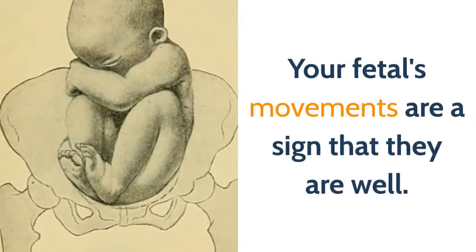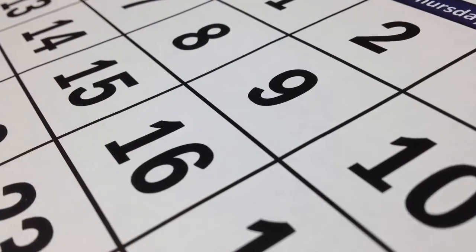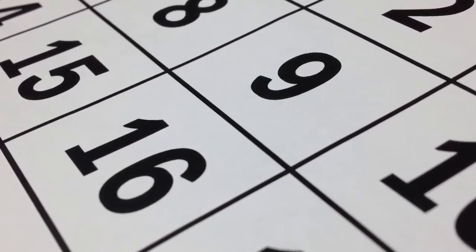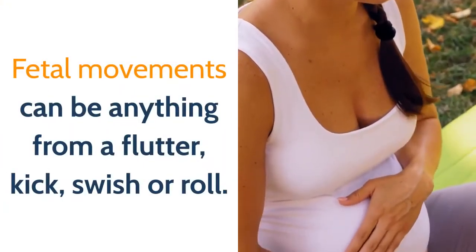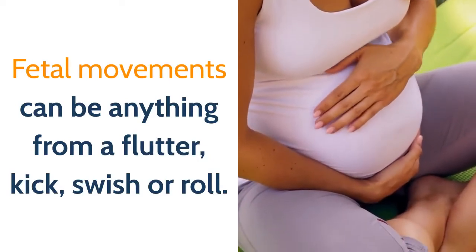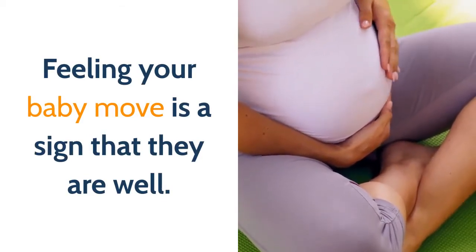The fourth most important thing to do in pregnancy is to monitor the fetal movements. Your fetal movements are a sign that the baby is well. Start monitoring fetal movements at around 24 weeks, and if you notice a reduction in movement, seek help immediately. Fetal movements can be anything from a flutter, kick, swish, or roll. Feeling your baby move is a sign that they are well.